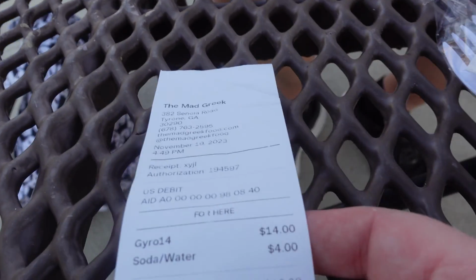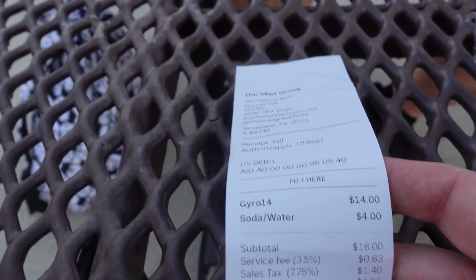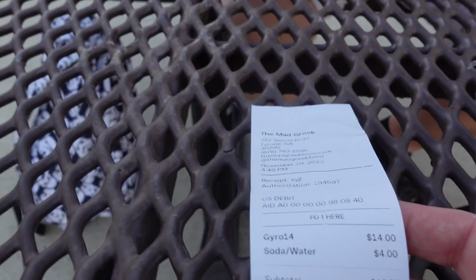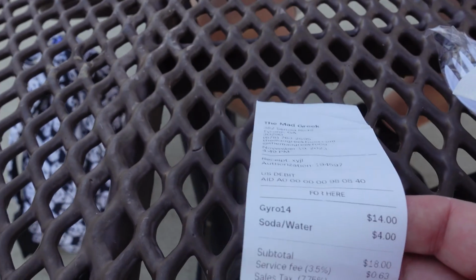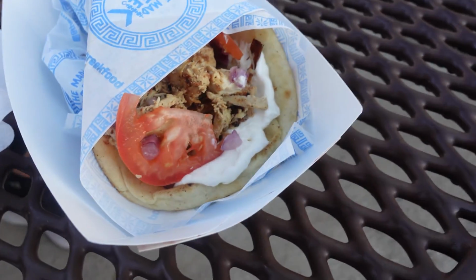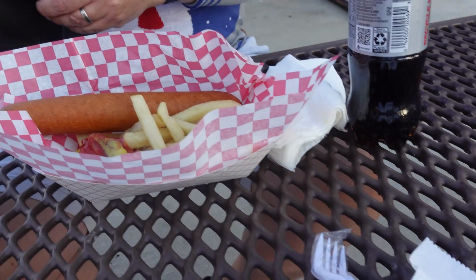So here's the breakdown. The chicken gyro was $14 plus $4 for the Diet Coke, guys, so it's not cheap here. Plus, I went ahead and did a tip because it prompted for that, so we're at $23.03 for just a gyro and a Diet Coke, to give you an idea. I hope it's good.